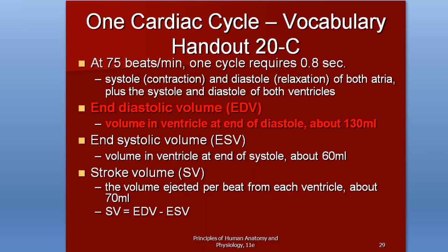Now, there is some vocabulary that we need to know. It says end diastolic volume, or EDV, is the volume in the ventricle at the end of diastole. And so when the ventricles relax, they fill with blood. So at the end of that relaxation of diastole, the heart is going to fill with about 130 milliliters of blood. So all this EDV is showing us is how much blood volume can fit into the ventricles when the ventricles fill.